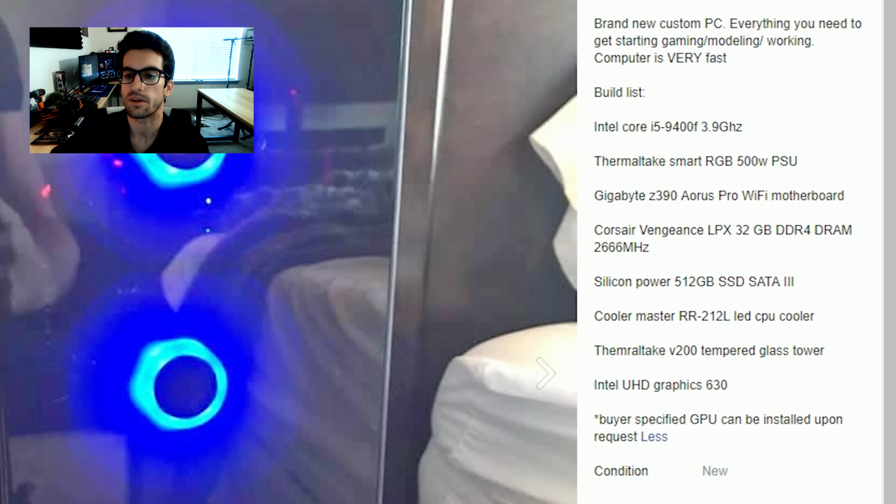You don't even get a discrete card, and on top of that, you get a misleading statement. It's just a straight up lie, I think. I mean, there's no UHD 630 graphics in here. So you'll buy this PC, hook it up to your monitor, and find out that you get no picture at all. Whew, some of these are making my blood boil.